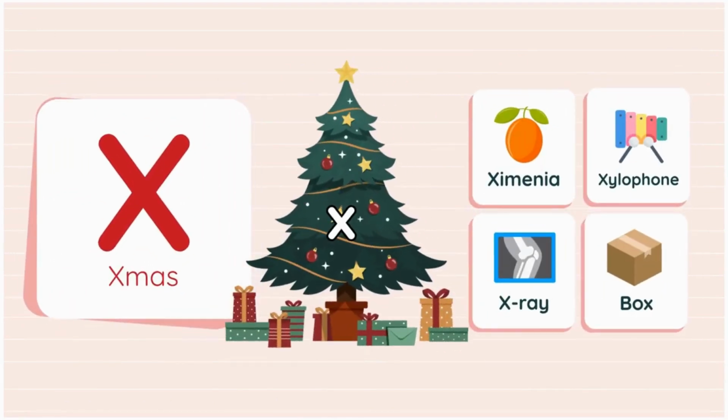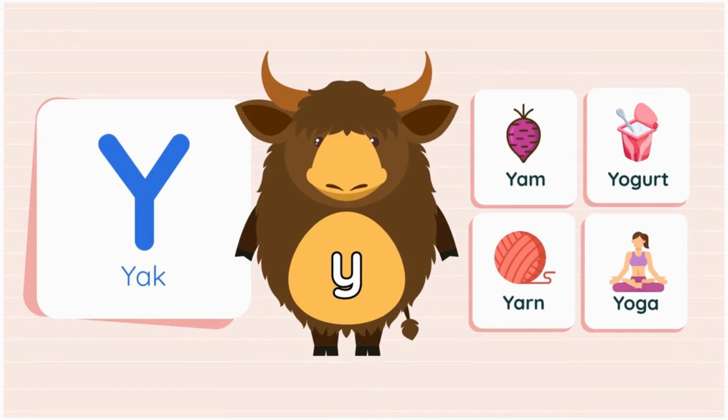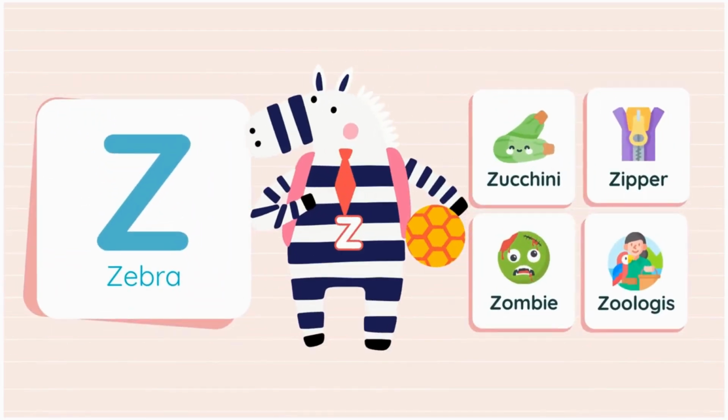X for Christmas, ximenia, xylophone, x-ray, box. Y for yak, yam, yogurt, yarn, yoga. Z for zebra, zucchini, zipper, zombie, zoologist.